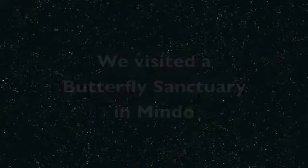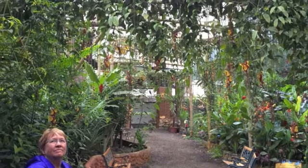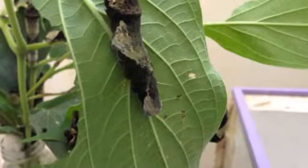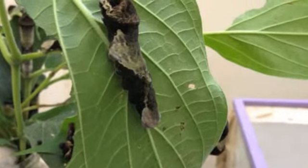Then on the way down from the volcano, we went to a town called Mindo, and they had a butterfly sanctuary. And they were actually studying them, so it wasn't just for looks. They were studying and conserving and promoting butterflies. But this is a, what's it called? Not chrysalis. Chrysalis.